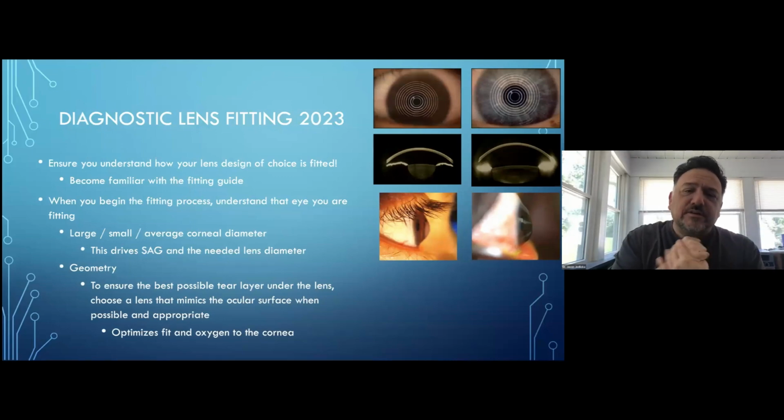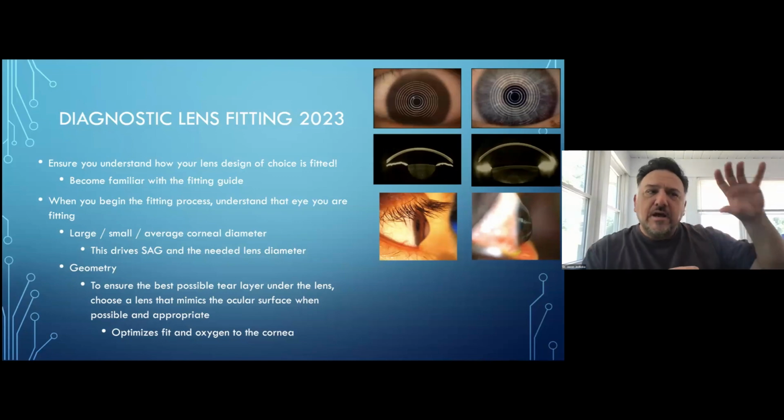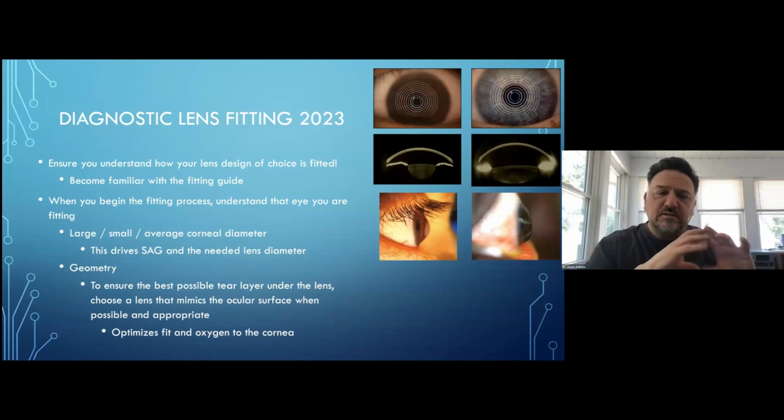Diagnostic lens fitting 2023, how one would go about this process. Again, I think, as specialty lens fitters or specialty lens fitter wannabes, we have to understand things about the shape of the eye that go along with our skill as fitters. We need to understand the difference between how we approach a larger cornea and a smaller cornea. That hasn't changed. And we need to understand the designs we're fitting.